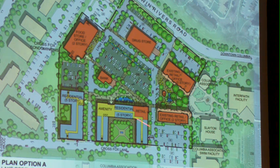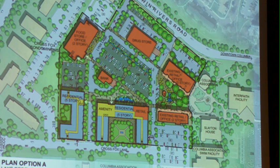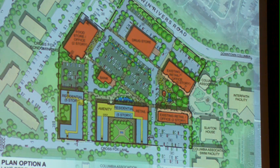We have 2 residential buildings that we are proposing. It's approximately 200 units in those 2 buildings. They are 4 stories, and they sit above parking as required for those buildings. So we actually have quite a bit less parking. There's 130 cars here, and elsewhere we've scattered parking on the site so that we have approximately 500 cars on the entire site.